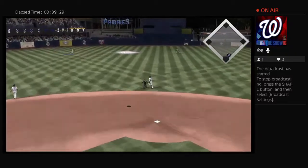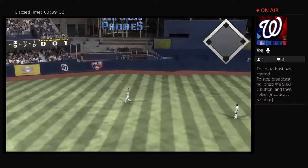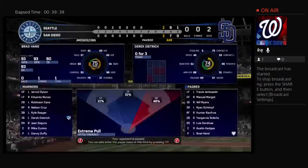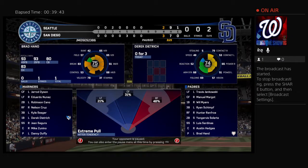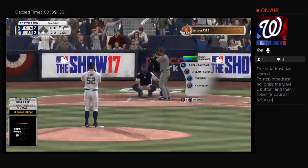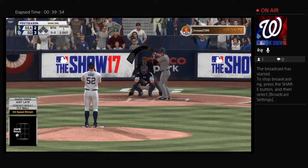Lifted in the air to straightaway center. Jankowski's there for it, and he makes the catch for the second out. Digging in, Eric Dietrich. No hits in 3 tries, so Danny Valencia will pinch hit here, and he's the potential tying run.